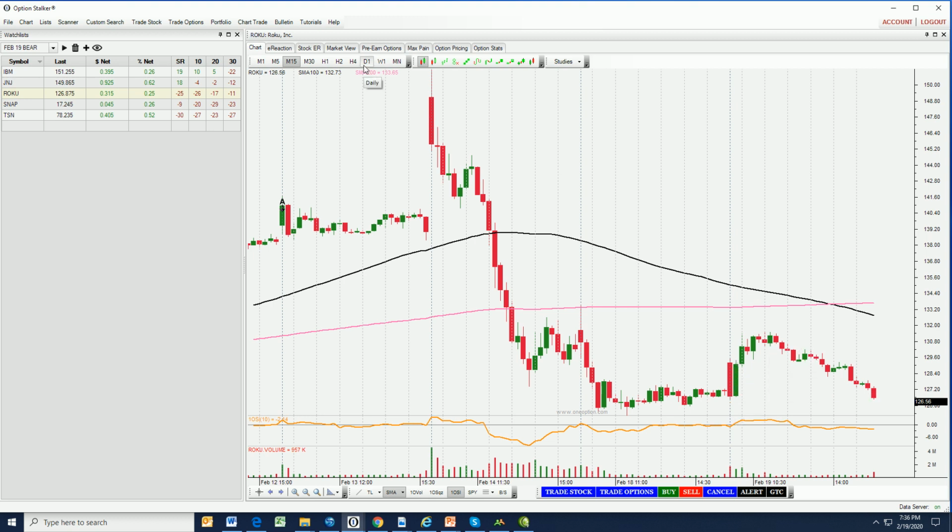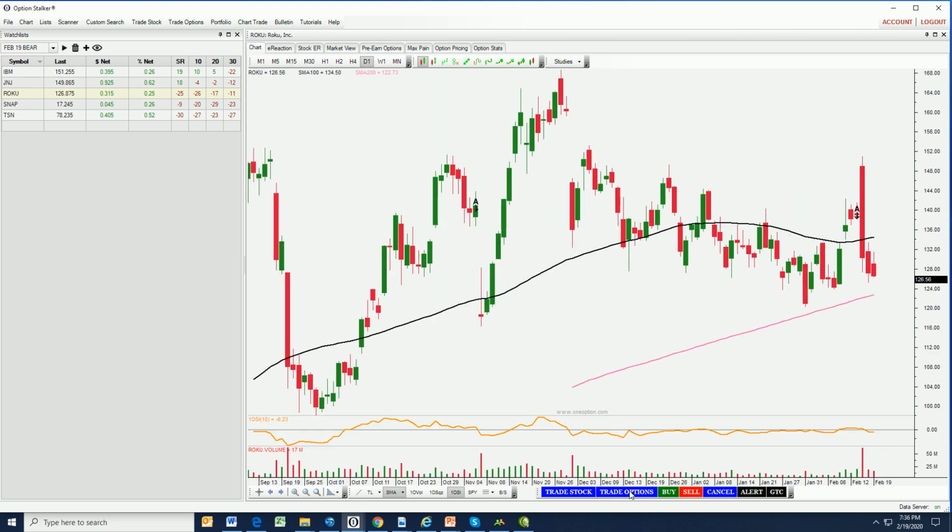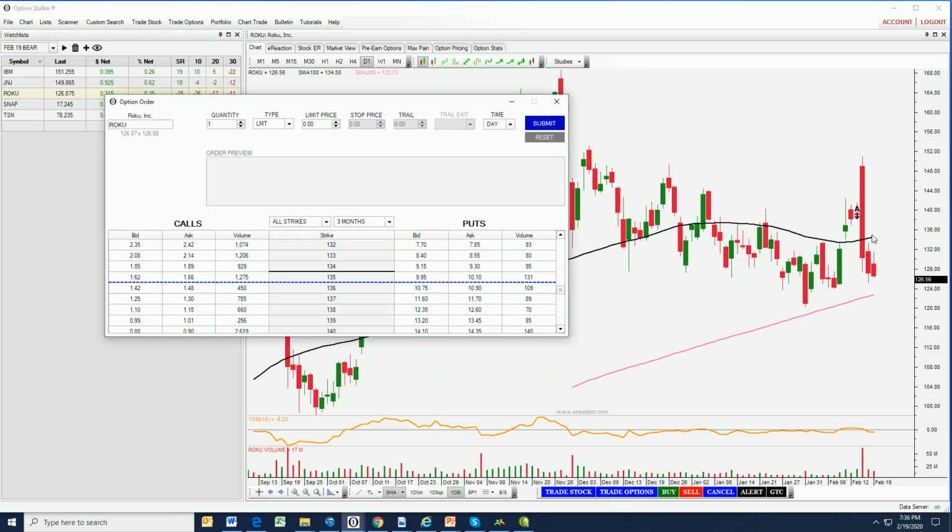I like selling that Roku bearish call spread above that 100-day moving average. And again, we're selling the Roku 136 calls. We're buying the 137 calls. We're using the February 28th expiration. We got 1 week and 2 days for that to expire worthless, and we're looking for a 20-cent credit on that 136, 137 bearish call spread.